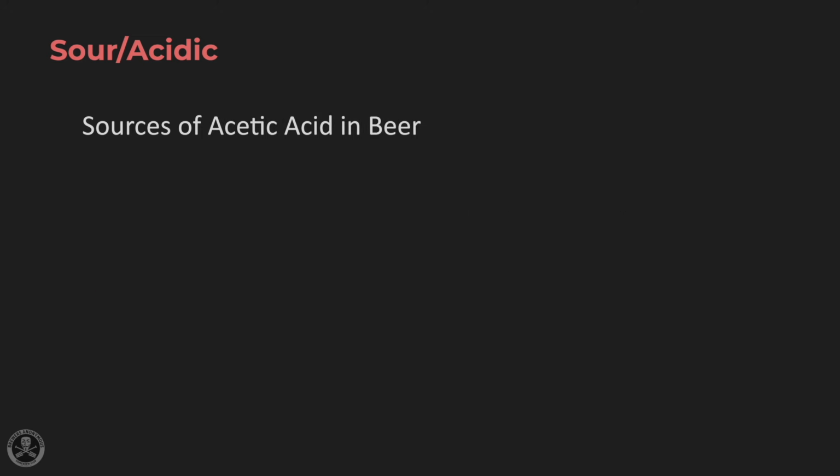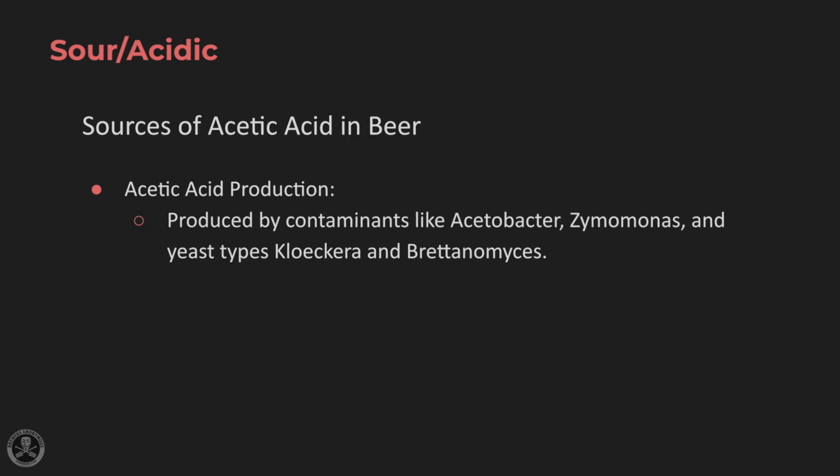Sources of acetic acid in beer. Acetic acid is produced by contaminants like Acetobacter, Zymomonas, and the yeasts Candida and Brettanomyces.